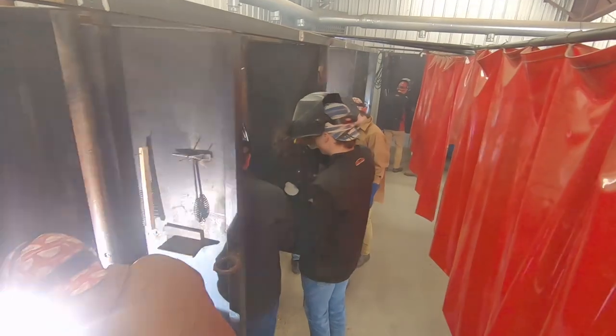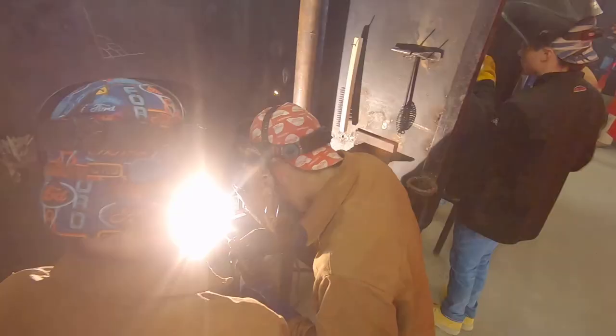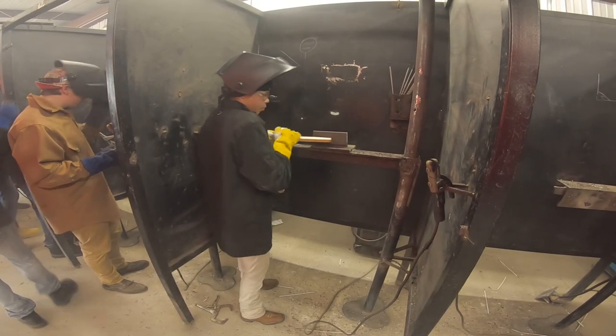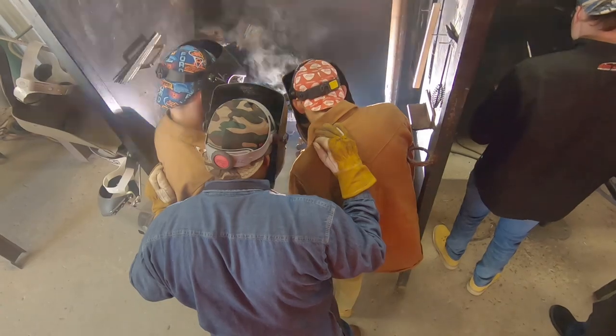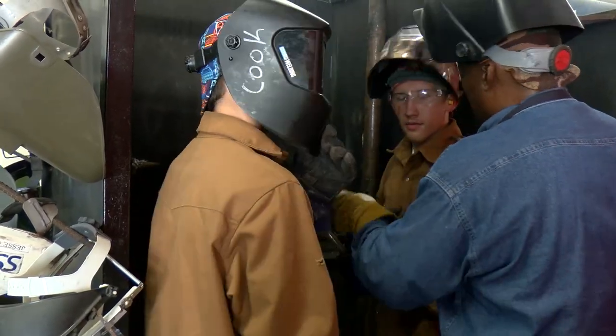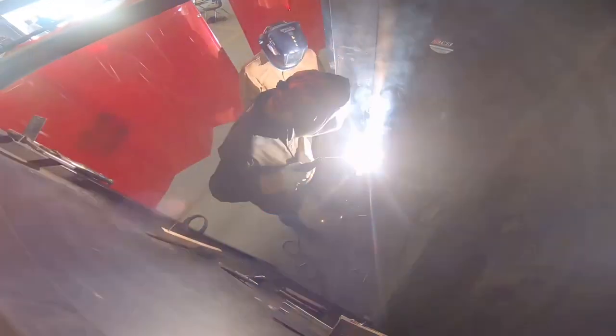CCAT's welding program provides opportunities to experience hands-on skills training and to examine safety and technical information in metal fabrication. Students in this program have the opportunity to earn the industry-recognized certifications of American Welding Society, or AWS, and the National Center for Construction Education and Research, or NCCER Core. Graduates from the welding program often pursue more training, enter into the apprenticeship program, or go directly into the workforce.